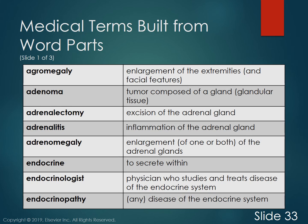An adenoma is a tumor composed of a gland or glandular tissue. So remember, oma is tumor, and adeno is gland. An adrenalectomy would be the excision of the adrenal gland because ectomy refers to the excision of. Remember, otomy is the incision into. Inflammation of the adrenal gland, that term is adrenalitis. An enlargement of one or both of the adrenal glands is adrenomegaly.